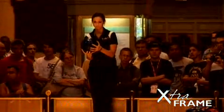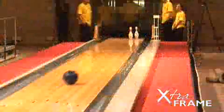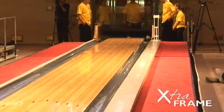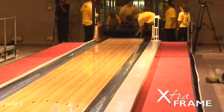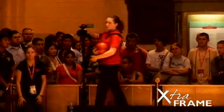Needs to make the spare to stay within 15 pins. Spare for Bolton. That was interesting. That was a little close. Never a doubt, Doctor. No, never a doubt.